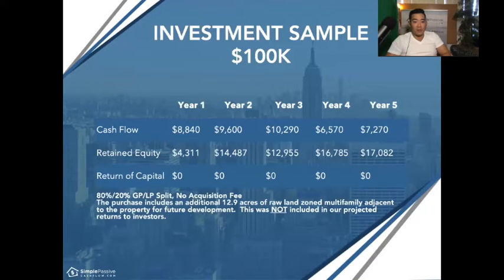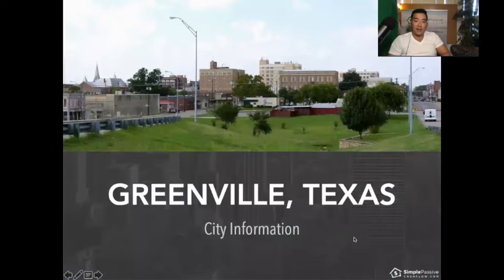Again, 80/20 GPLP split, no acquisition fee, and none of this includes that 12.9 acres of raw land, which makes this deal pretty unique, in my opinion.